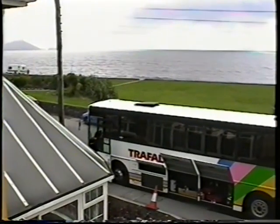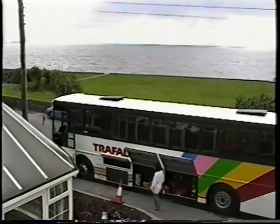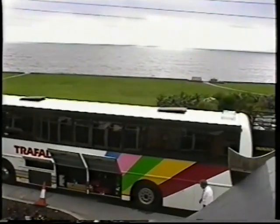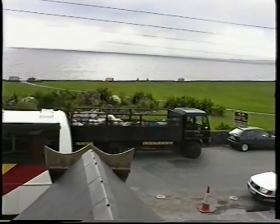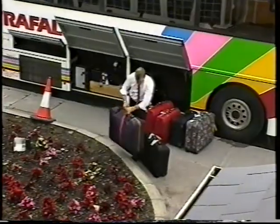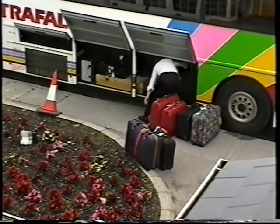Well, we haven't had very much chance of filming anything today, but here we go in our hotel at Waterville in County Kerry, and we're in our hotel room and looking out over the sea. Dick, our hard-working bus driver, out there unloading all our cases.